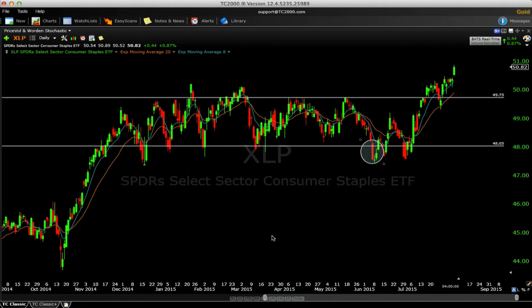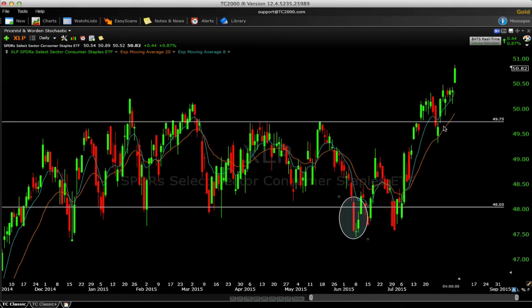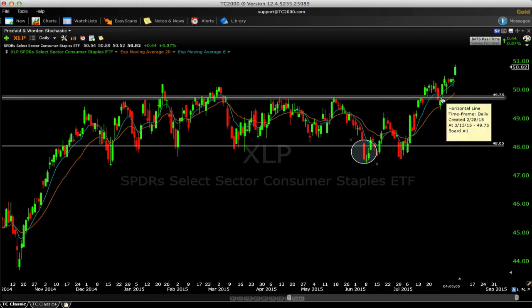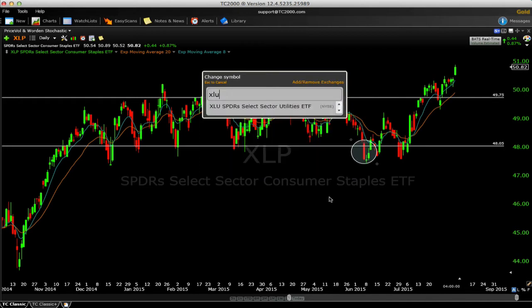Now let's look at some of those leading sectors. Continues to be the consumer staples, XLP. Look at this candle today, closing on the highs of the day. Lots of strength here, up almost 1%. And these are your slow, boring names, and there's definitely rotation in this sector. Ever since breaking out of this range in late June, it's been moving higher.